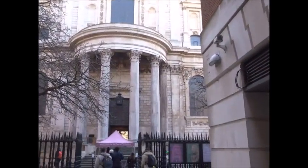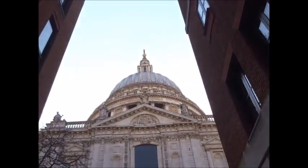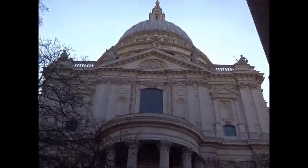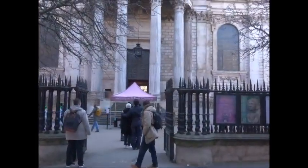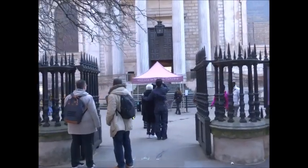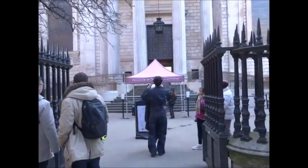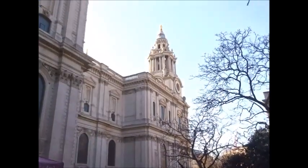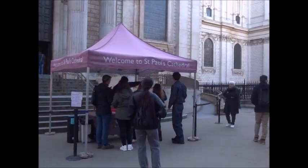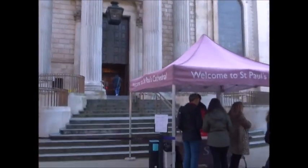Okay, St Paul's Cathedral, 360 feet high. I'm at the back end of it. I think the front end is far more impressive, but this is impressive. No queue. I think it's a hefty charge though to go in. Let's just see.